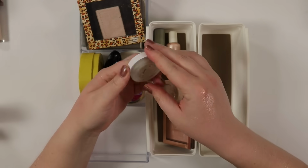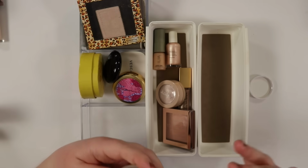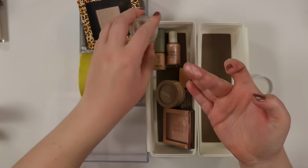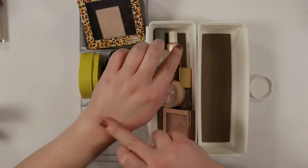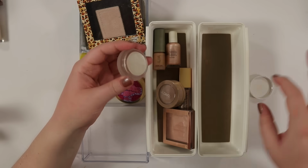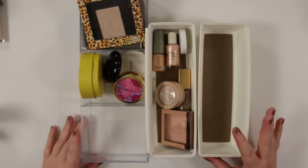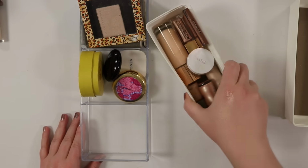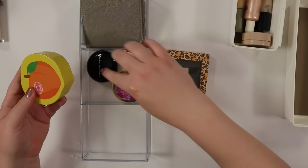I have this RMS Beauty Living Luminizer. This one I might keep and try. I'm gonna smell it. I know they're more natural. I think it's okay though. I feel like I haven't really tried it enough. It might be too tacky for me after trying it more, but it is really pretty. So I'm gonna keep it and just see if I can get on with it. Yeah, I'm gonna try it. I just don't have enough experience, honestly. These are most of my creams, and I kind of like having them just in the one container for now. We'll see.